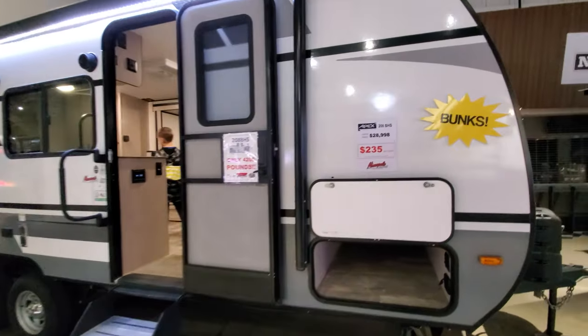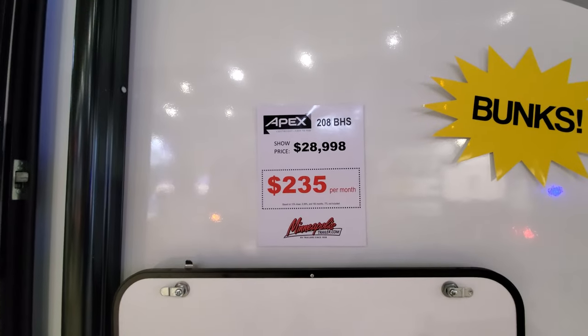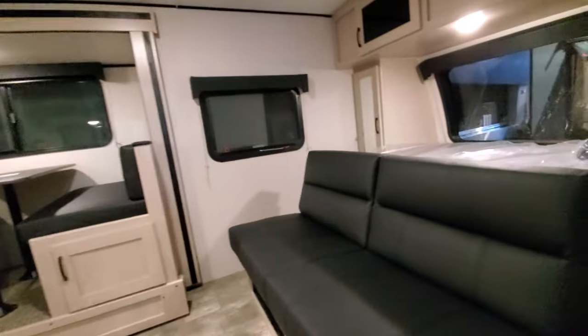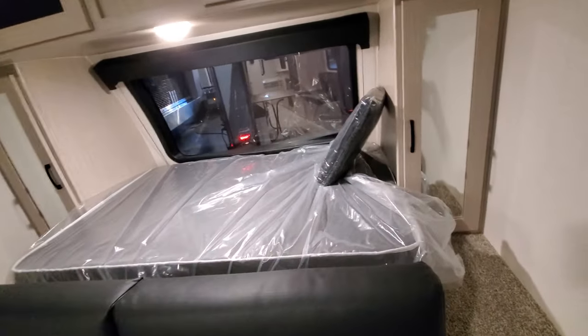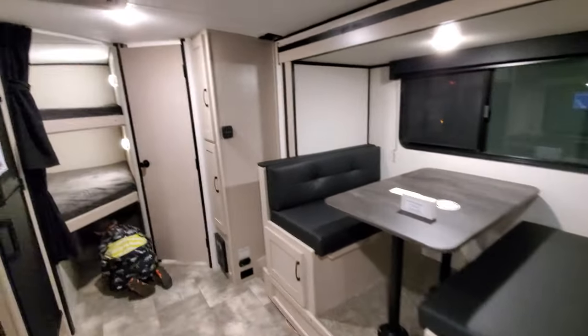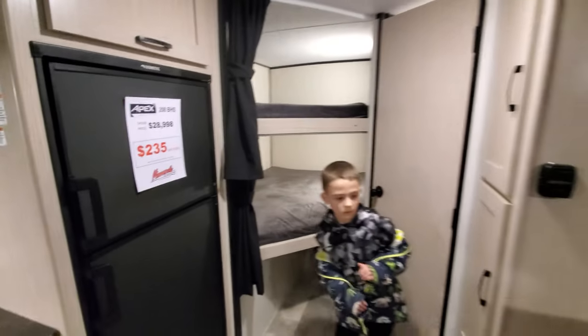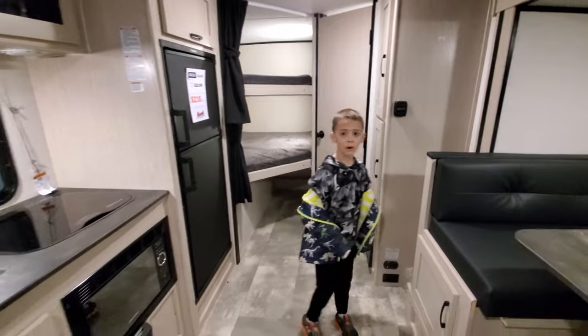All right, this is the 208 bunkhouse with a slide out. Oh, let's see, it looks like it just folds down into a bed. Yeah, I like this one. Oh, that's cool. See, these ones I like with the big wide bunk beds, and you get the little playhouse down there. I guess they're a little bit short, but they're for kids, so it'd be fine. But I like them, they're a little wider. Yeah, I like this one.